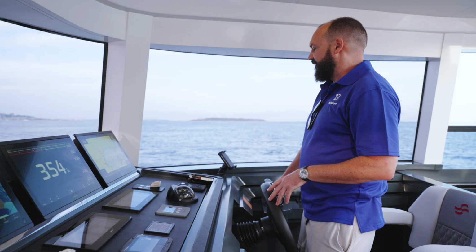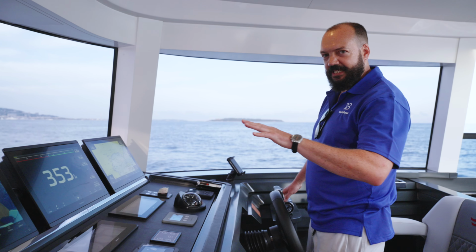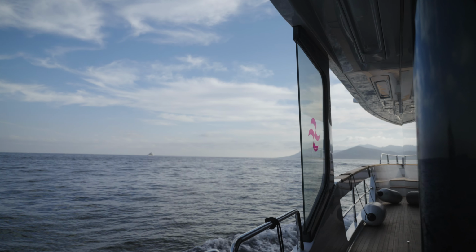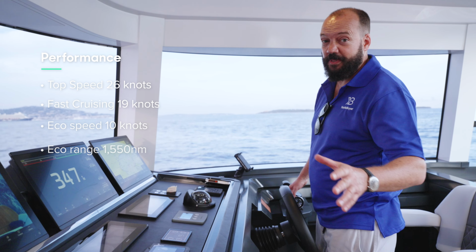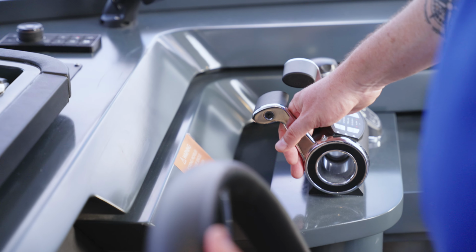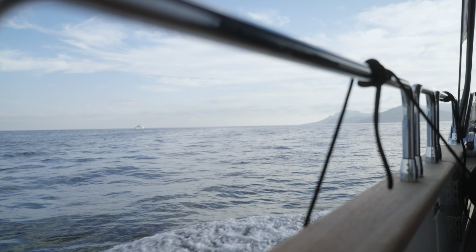We're running Humphree fin stabilisers, so they're on also, and they'll be helping us keep the yacht nice and stable. We have the uprated MAN 1550 turbo diesel engines on this, so we're looking for a top speed of around 25, 26 knots, but we have a lot of people on board today, and we're just trying to get the feel of it with so many people on board.